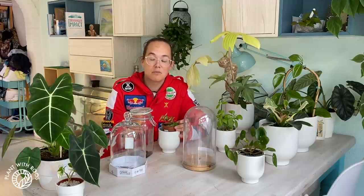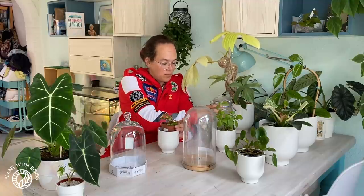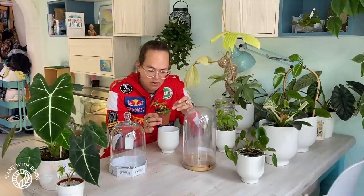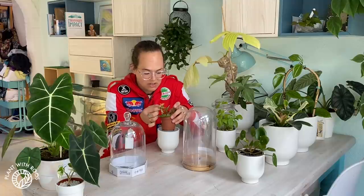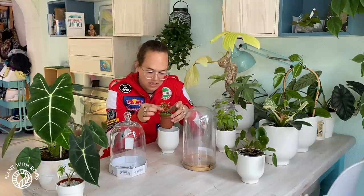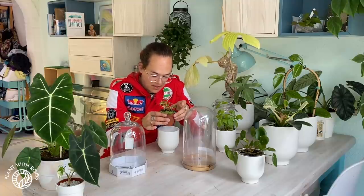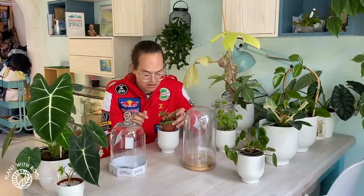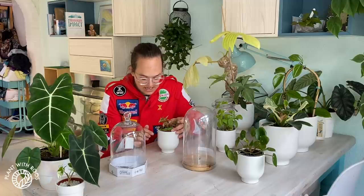But I think I left too much water in it and we went away for a day. So it is not doing very well right now. I think I gave it too much water and too much, I don't know, humidity or something. But now that I have this little pot for it, and I think I'm gonna use this one, it's gonna sit up super nicely in that.